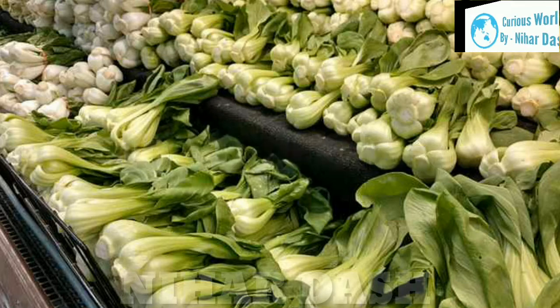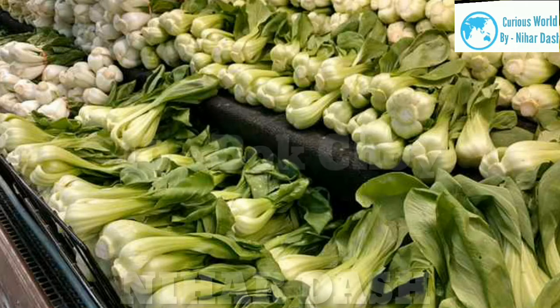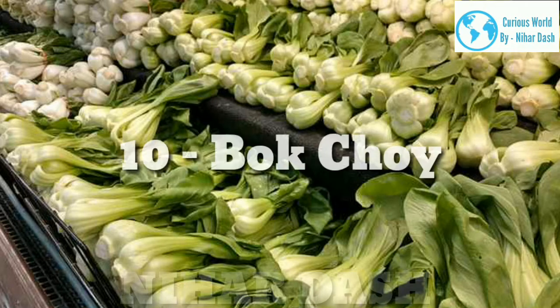Similar to other types of cabbage, bok choy is a good source of minerals and vitamins. The leaves contain good amounts of vitamins A, C, and K, as well as some vitamin B6.